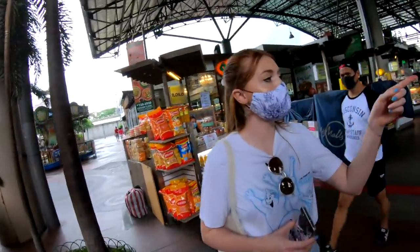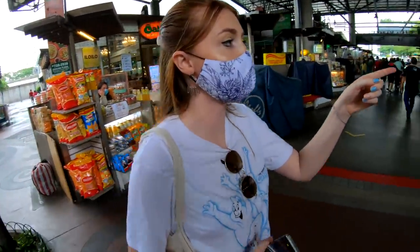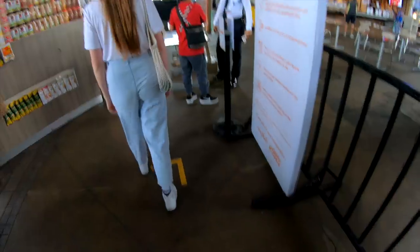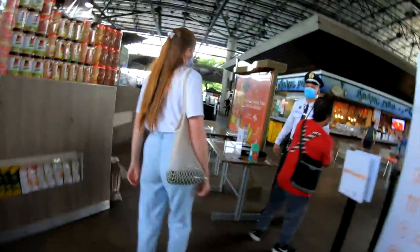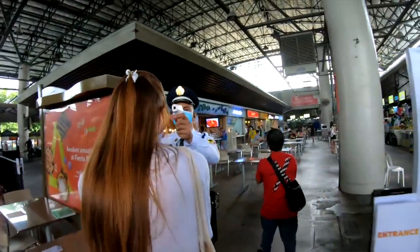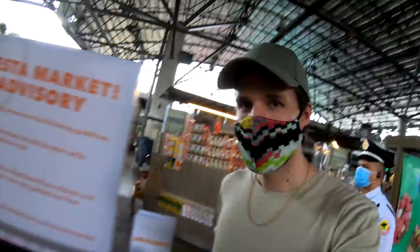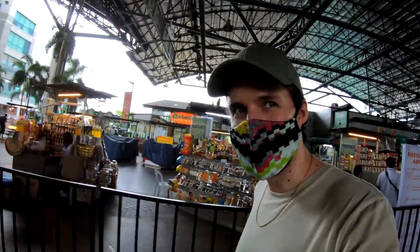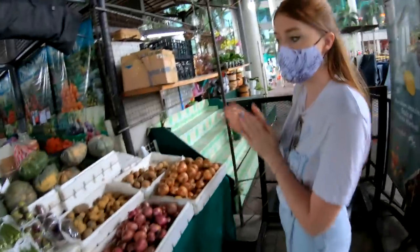Then we'll pick up some vegetables, I think. We're going into this main part here, because I think that's where some nice looking veggies are. All right, cool. Hi, thank you. So that's good, they've got temperature checks, even at different sections of the same market, to enter the new bit.